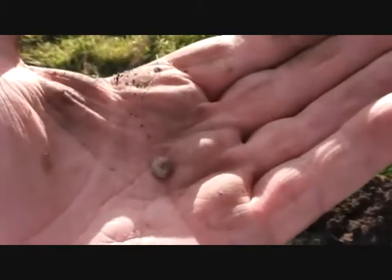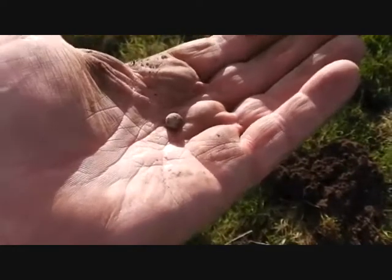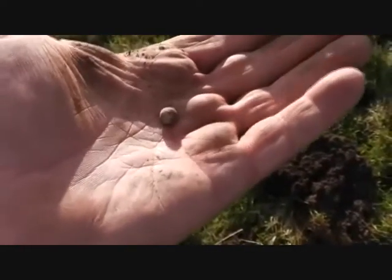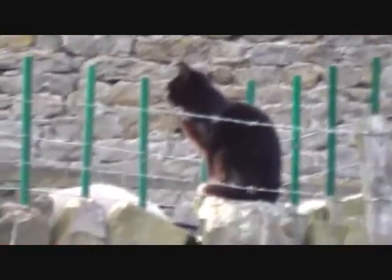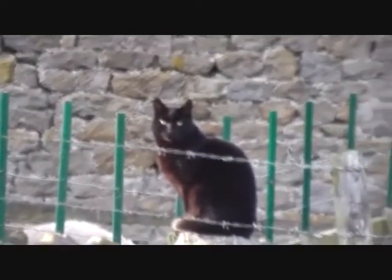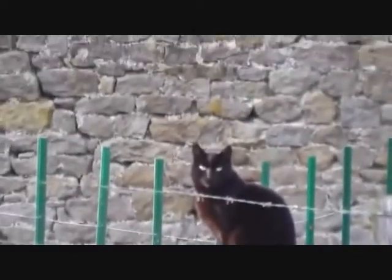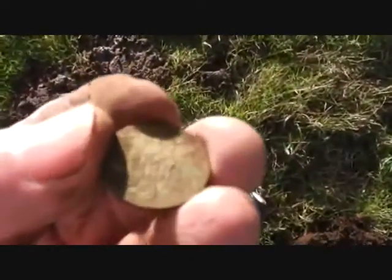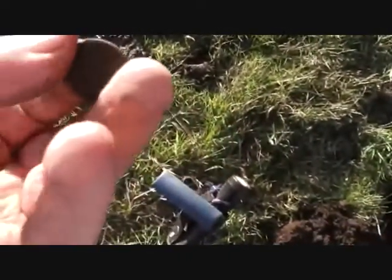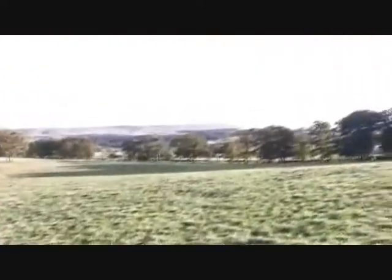Okay, we've got another lead ball there, but only small. I think it's lead shot, very large lead shot. Oh, look, I'm being watched. You know those times when you go, oh, oh, oh, and then you go through it. I thought that was a Georgian farthing. It's a modern 1 penny, a 1p piece. Still, I got a coin.